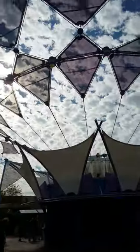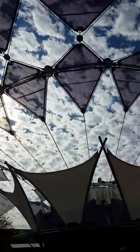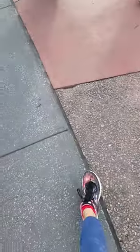Here's this thing up close. I gotta show the ground because my parents and stuff are in front of me and I don't want to show their faces.